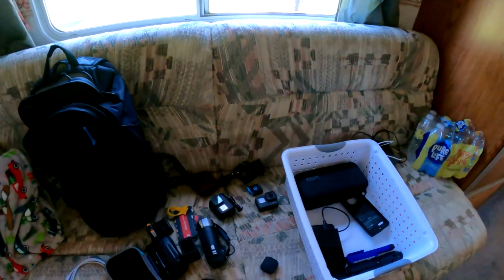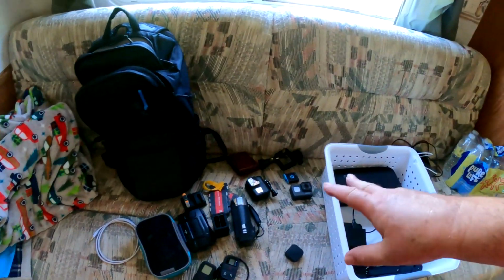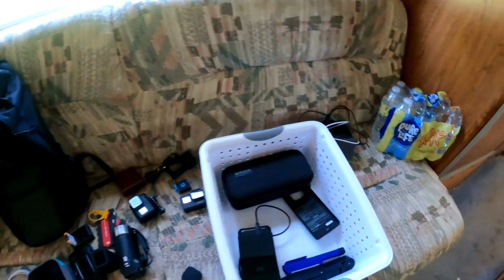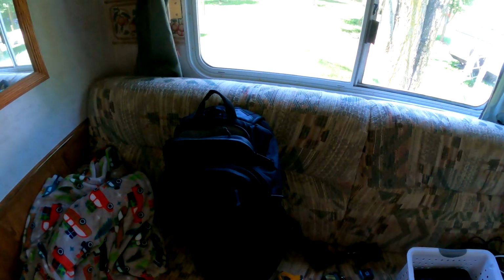This is all I threw everything in a basket from our trip to the Smokies. So all my extra batteries, my extra GoPros, the Sony. I keep it all in a little basket, or most of it actually goes in my GoPro bag too.